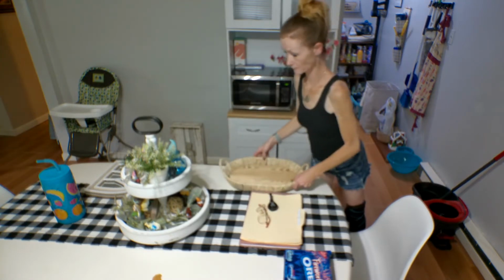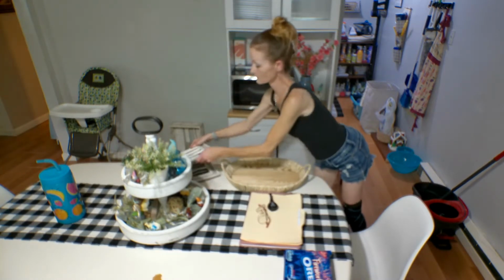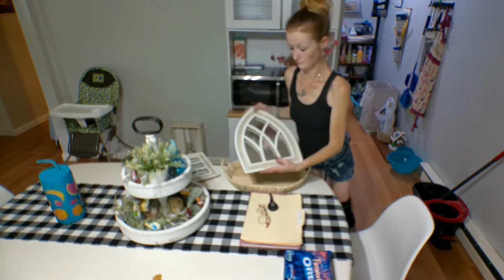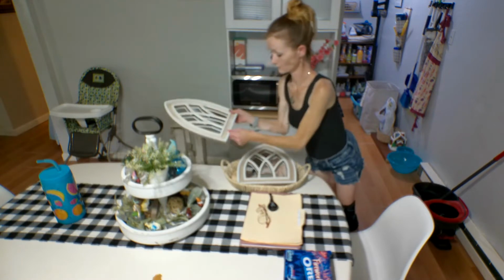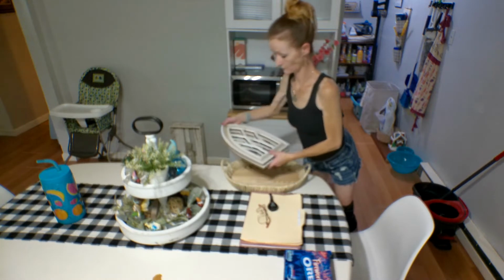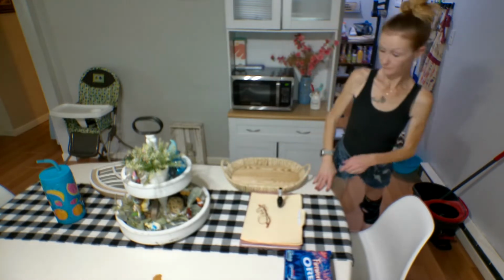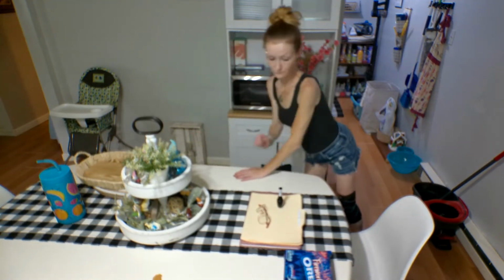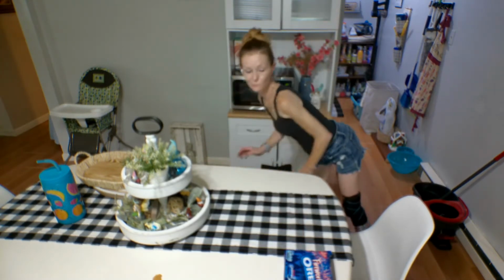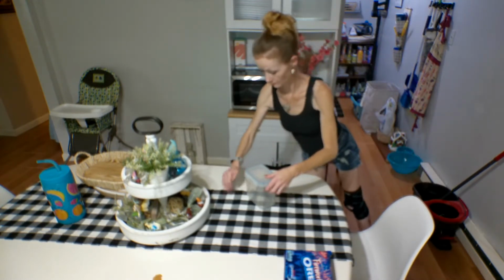I also swung by the Dollar General and I picked up this tray. And we also moved the TV in my living room. We had to move it onto the opposite wall. It was an issue with the mount, but I have now got this blank space on either side of the TV. And so I picked up two of these little mirror arch window frame looking wall decor, and so I'm gonna hang those on either side of my television here in just a little bit. When I do, you guys will have to let me know what you think. But I also picked up the tray for the living room as well.